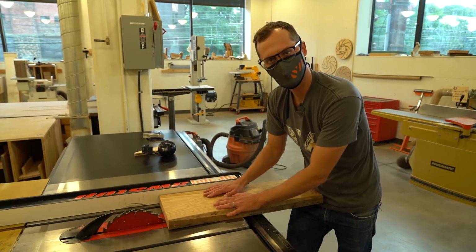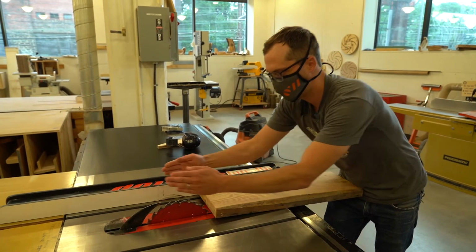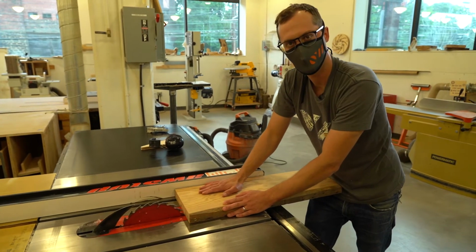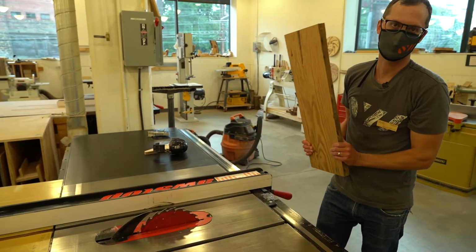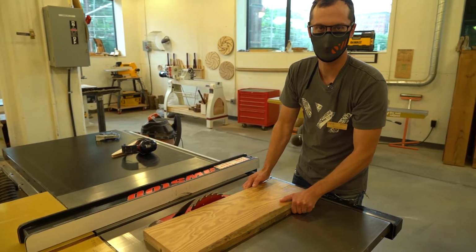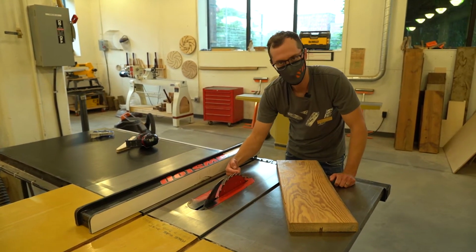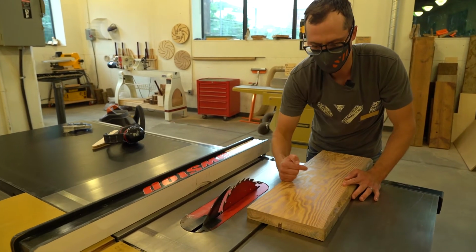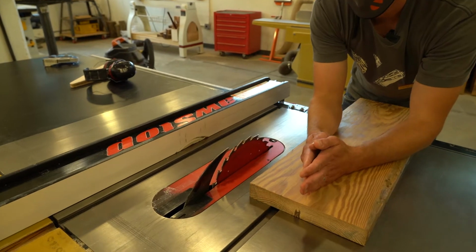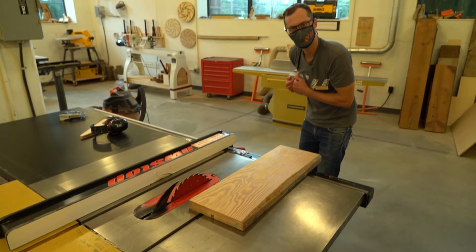If the wood has a lot of tension in the grain or hasn't seasoned for very long, it may want to close up after the cut. This will cause the piece to bind and will kick it back at you. The reason is, as I mentioned earlier, with the blade rotating towards you, the front half of the blade is cutting into the material. But the back half of the blade, if the material closes around it, will catch on the material and throw it back at you.